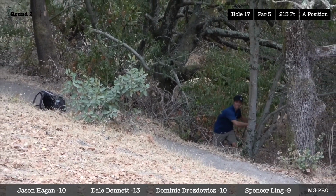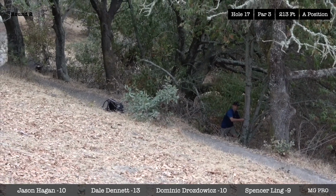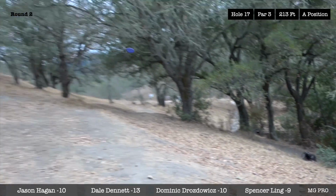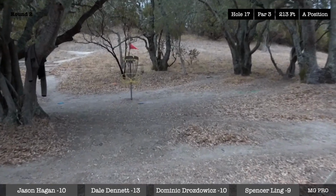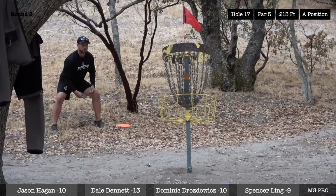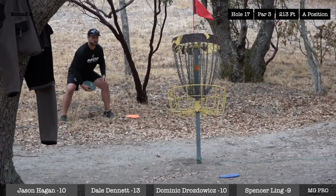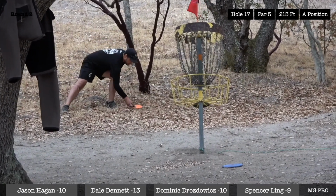Okay, and I would say that's the third or fourth Kaepernick from Spencer today, and every single one of those shots has turned out great. And Dom, really good recovery shot. That's one of those positions that you're just mentally upset about. He shouldn't have been down there, but he was. So the fact that he's able to come back and park it.